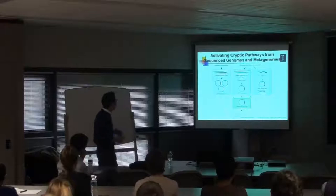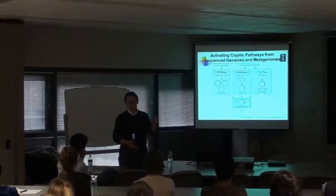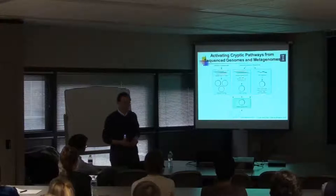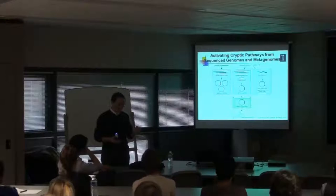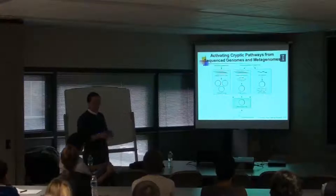So how do we actually discover those cryptic pathways? The traditional approach is really based on screening. You basically grow those organisms, and then you do the fractionation, and then you want to see which fraction may contain biologically active compounds, right? That's very time consuming. Also, in the past we learned that only a small fraction of microorganisms can be cultivated in the laboratory. Actually, less than 1% of microorganisms could be cultivated in the laboratory. So that means that there are lots of organisms that can produce natural products, but you have no ability to access them.